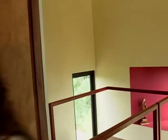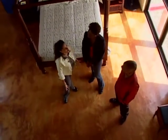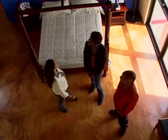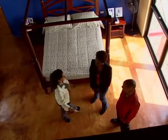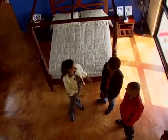Now we're in the master bedroom. Guys, I'm so impressed. Fabulous job. Okay, tell me about the master bedroom now. It includes the bath, it includes the walk-in closet, but there are a couple of things that I want to ask you.